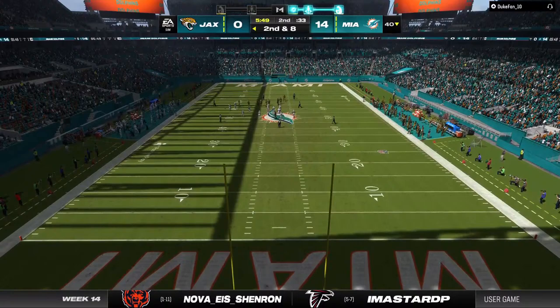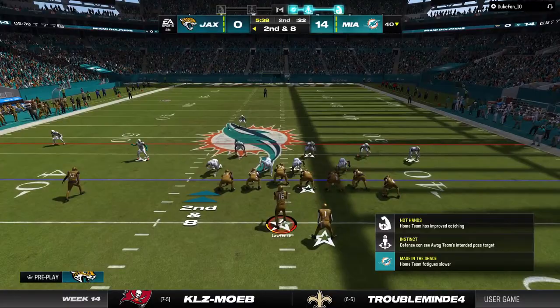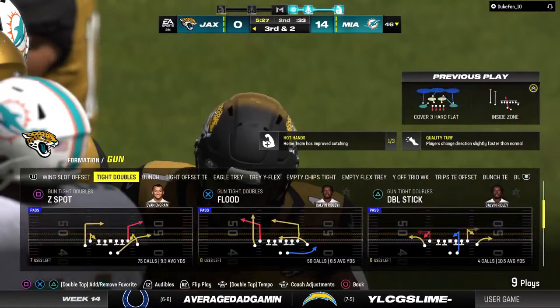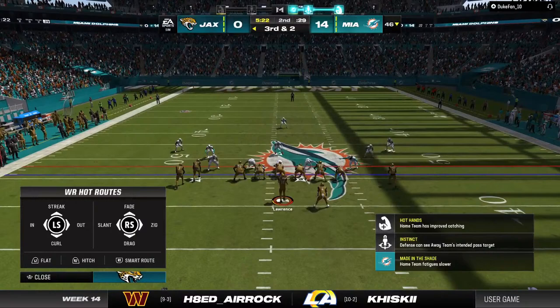Here's a second and 8. Another tote for ETN. And they get to him after a gain of 6 to the 46. Not a ton of room available on that one, but he made use of what space was available and gained decent yardage. The Jaguars on third down, 0 for 3 to this point. They could use a conversion. This time they face a 3rd and 2.